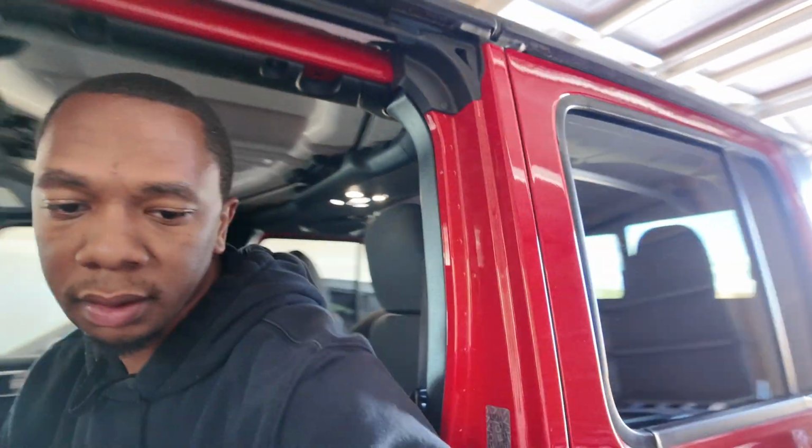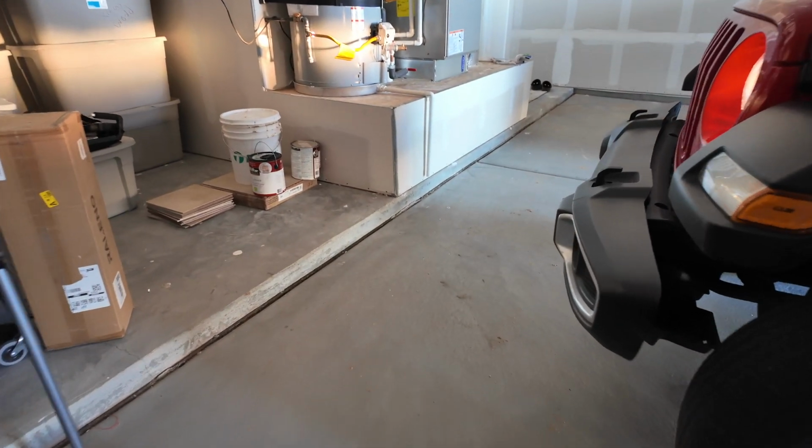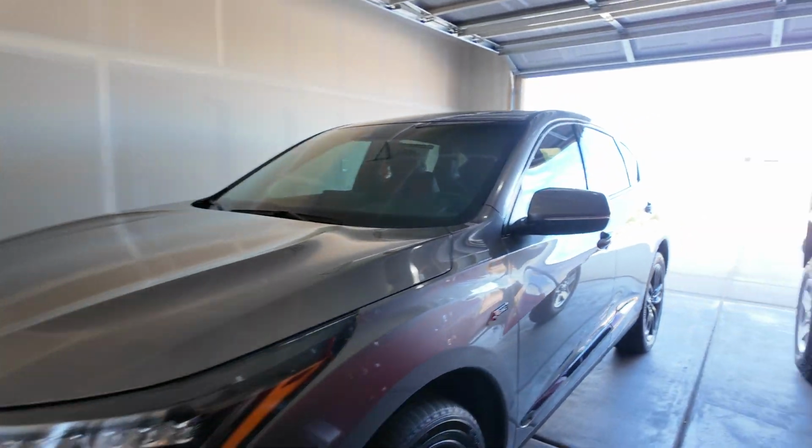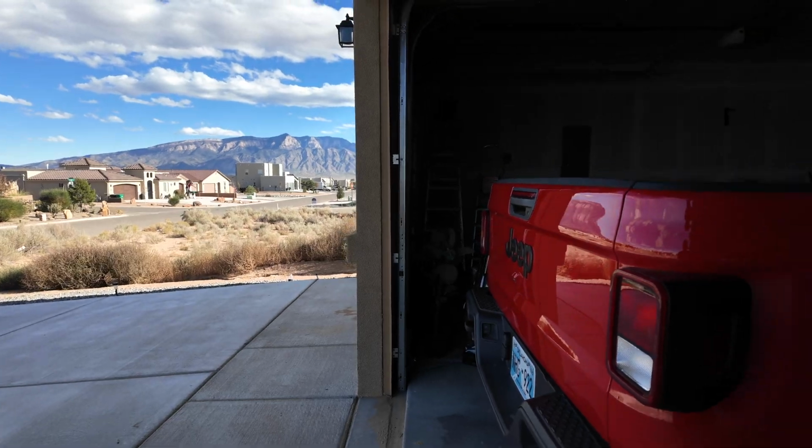Just so you know, I have a big garage. The fact that I could fit this long behind Gladiator in here. And look at this. Look how much space I have up front. Actually, I can move up a little bit more. But yeah, we're gonna take this bad girl out, get the windshield repaired, and then yeah, the garage was still closed. Look at that, still got space.